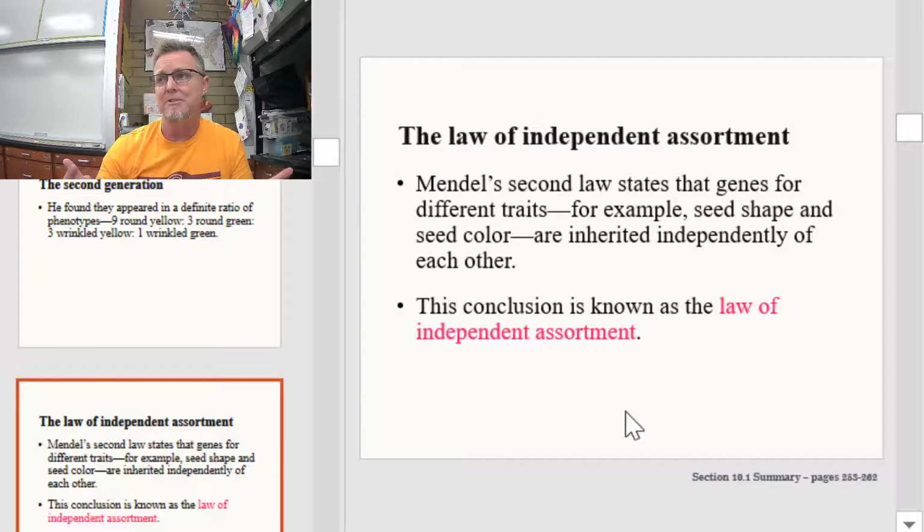In humans, if you just want a simple example, if your mom had blonde hair and your dad had brown hair, there's no guarantee that every female in your family has to have blonde hair because it's not connected. You know what I'm saying? You could have guys in your family with blonde hair and girls in your family with brown hair. They're not connected. Okay, that's the law of independent assortment.